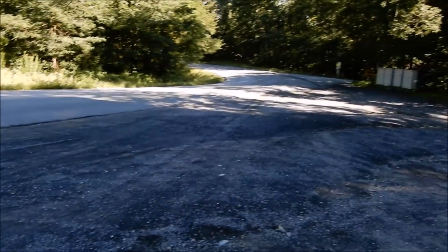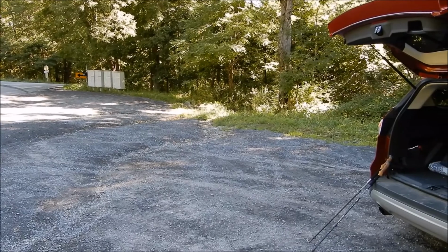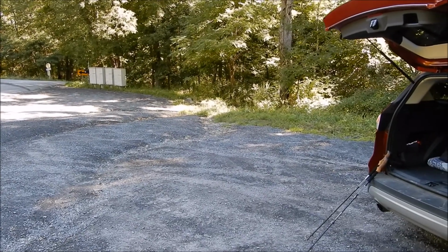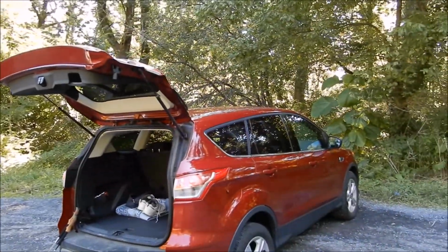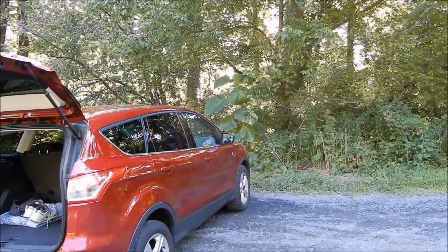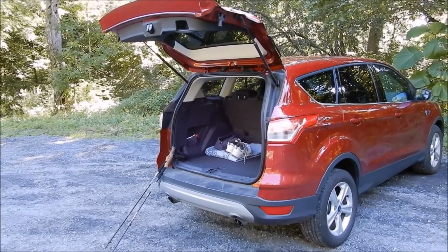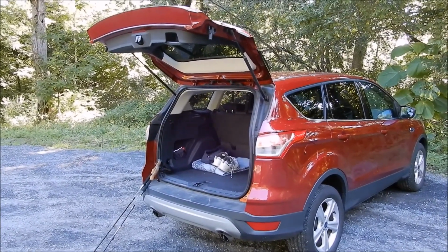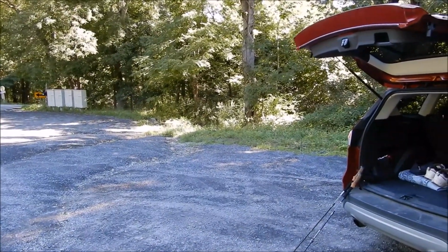And right down this way is a trailhead that will take me to the Appalachian Trail. The Appalachian Trail is down that way. And I'm going to hike the AT today to one of the newest shelters that's been built by PATC called Whiskey Hollow Shelter.